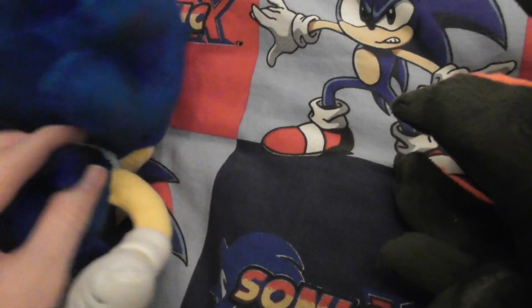It's hard to say if Shadow's quills are longer. I don't think so, actually, but the quills of my plushie are pretty firmly stuffed. So that actually depends on the plush you have.